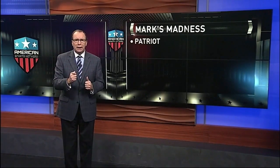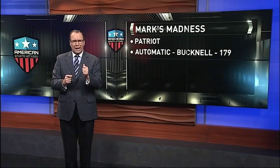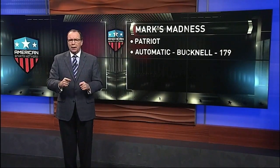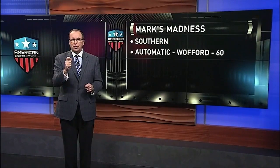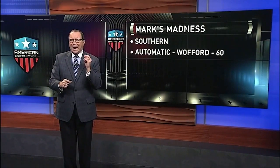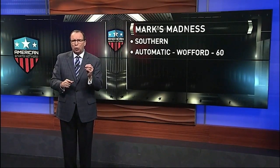In the Patriot League, the automatic we project to be Bucknell, but Colgate is right in that hunt. In the Southern Conference, Wofford, the Terriers, knocked off NC State earlier this year. Watch out for Chattanooga and Mercer as well in the SoCon tournament.